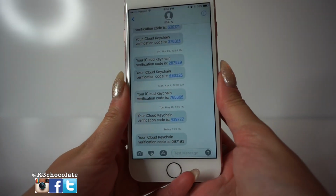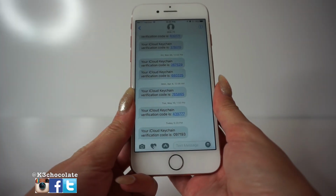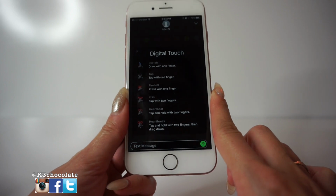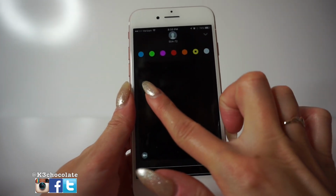So this comes with iOS 10, which of course you can get on the other iPhones as well. And it has a new iMessage sort of setup. It looks a lot different. You can do digital touch, draw things, anything like that. So let's pick one.